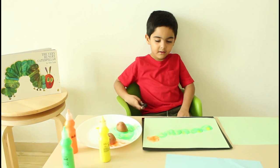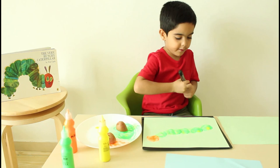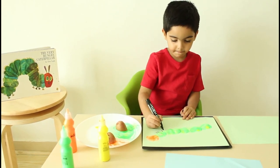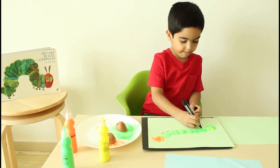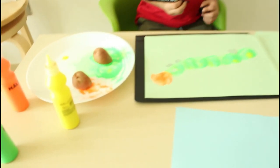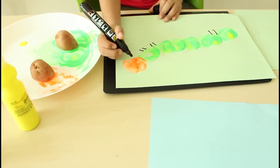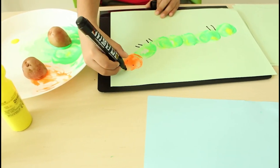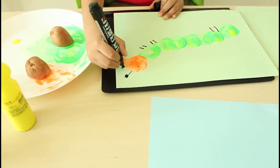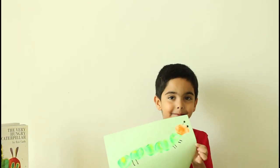Now, guys, we're gonna put the legs, antennas, eyes. So let's put them. So now, oh, I forgot. And put one eye here, here. Ta-da, it's ready.